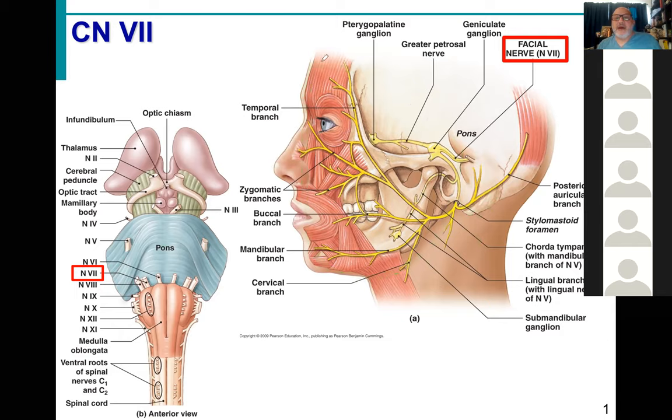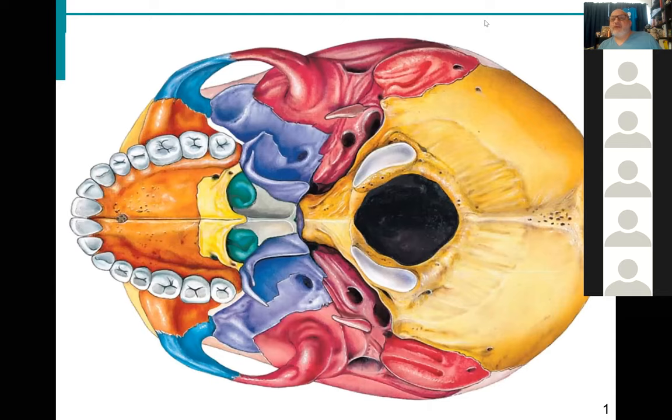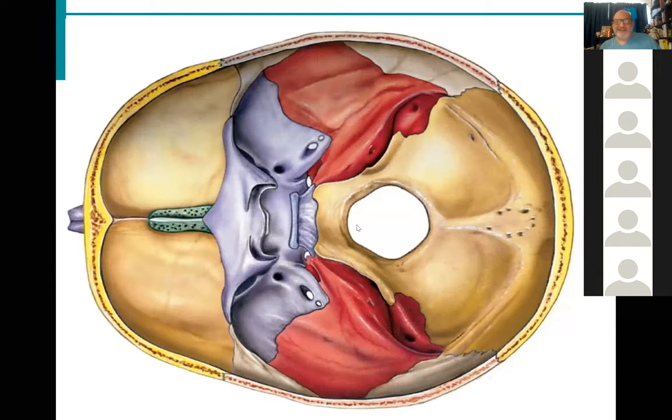All right. Now, I do want to point one other thing out to you. Notice here on the outside of the skull, we saw the stylomastoid foramen. Did we see that stylomastoid foramen from the inside of the skull? No, it turns out we don't. And the reason for that is that our facial nerve actually enters into the internal auditory meatus. If you remember, and let's go ahead and cheat and do this.